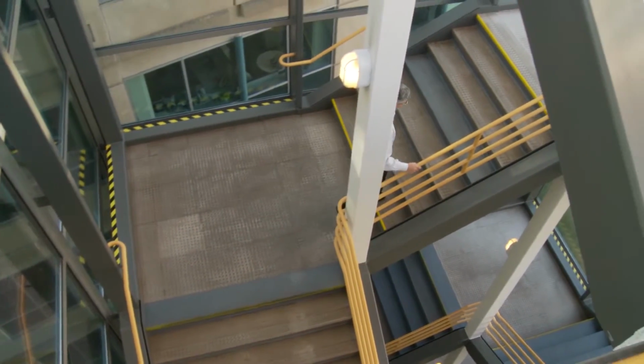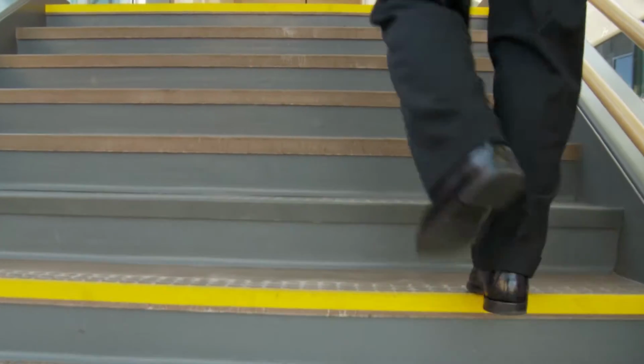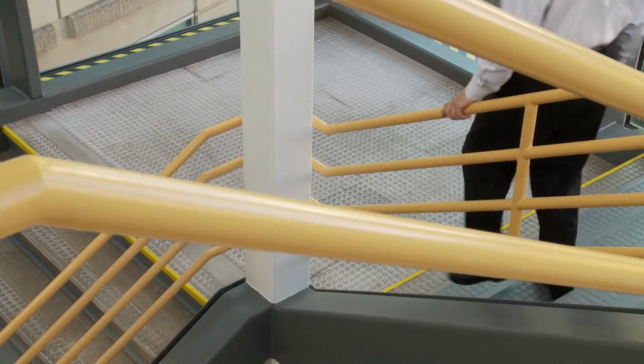Stairs are another area where falls can occur. Stairs should be well lit and treads edged with non-skid strips, preferably in a bright color. Use railings or other stable objects when available.